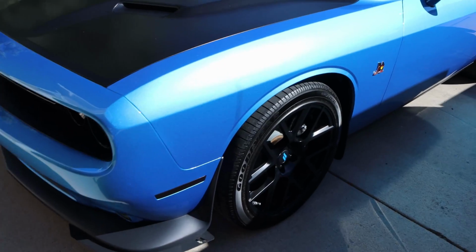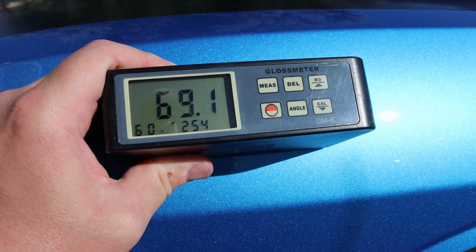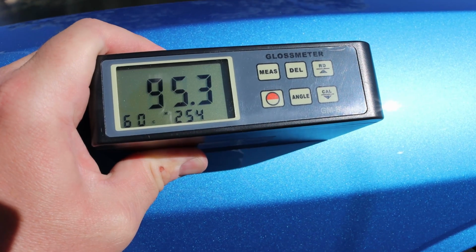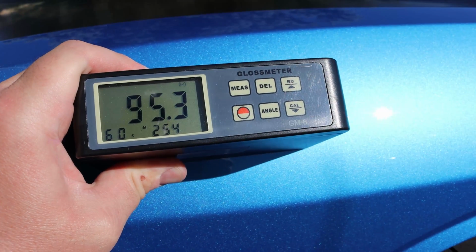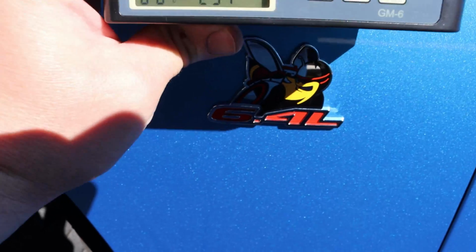So coming out here to get a few gloss meter readings, we'll take one on the fender right here. So we're at 95.3. We'll come back here right above the badge.